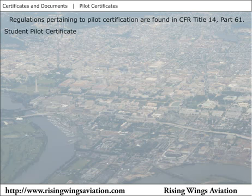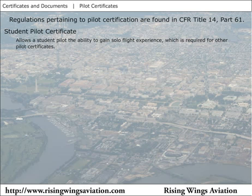A student pilot certificate allows a student the ability to gain solo flight experience, which is a prerequisite for other pilot certificates. When a student is flying with a flight instructor, the flight instructor is acting as the pilot in command of the flight. However, when flying solo, the student must act as the pilot in command since he or she is the only one on board.